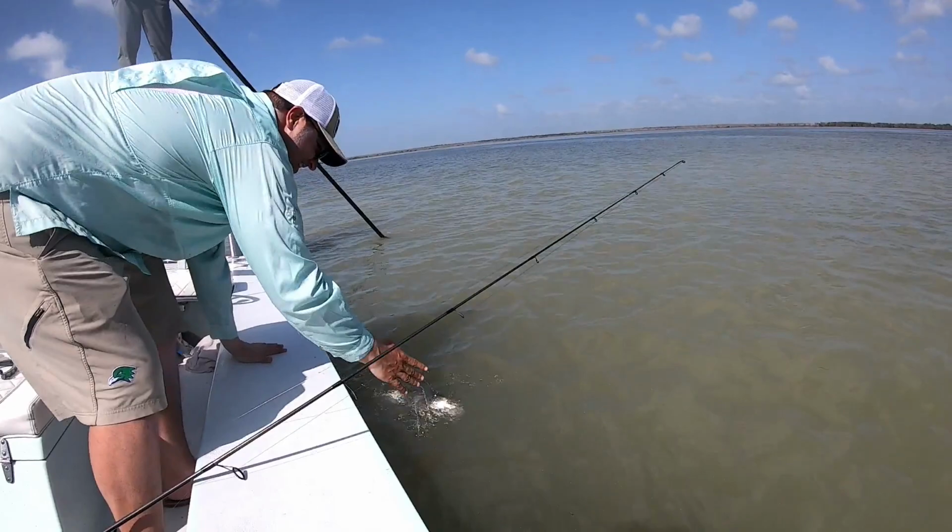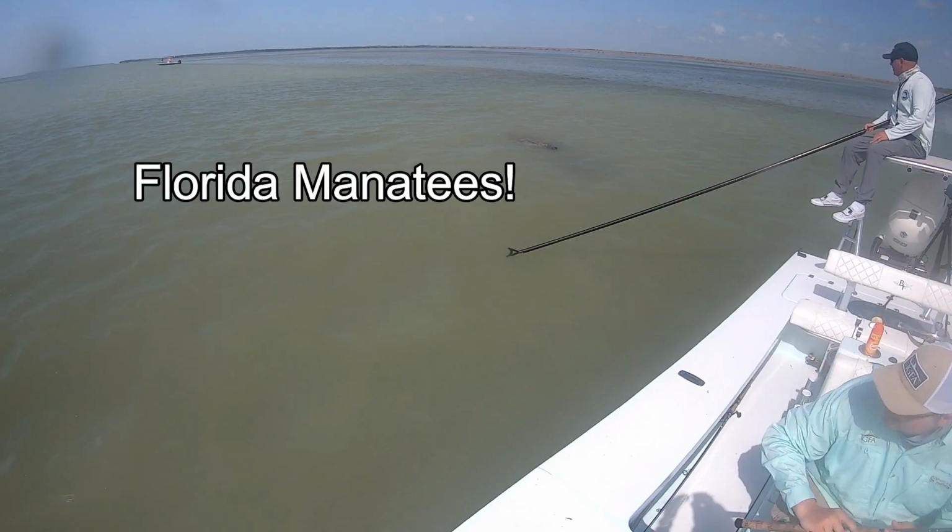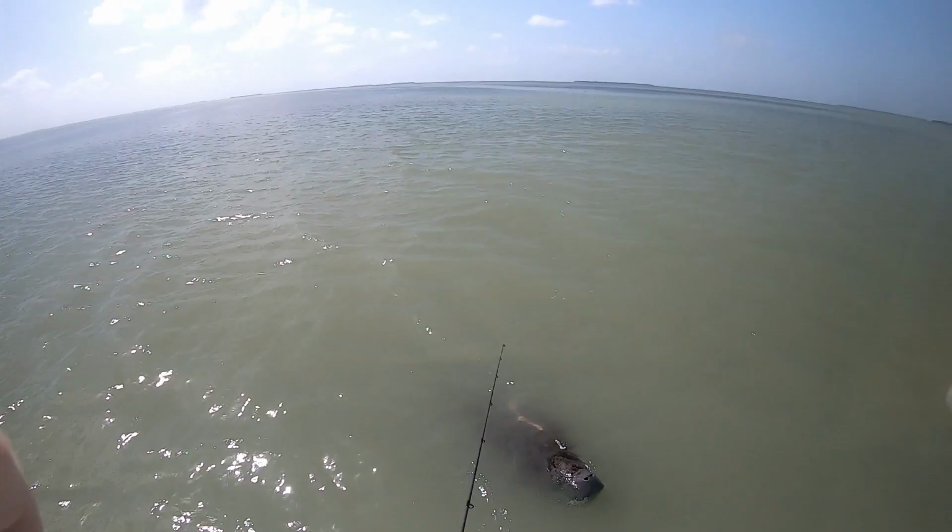While you're having fun fishing, don't forget to take a look around, because you never know who will stop by for a visit. Whenever you venture out on the water with a boat, please pay attention and slow down to avoid animal strikes. Manatees and sea turtles often fall victim to boat strikes, as you can see with this manatee, as it has a white scar on its back from a previous strike.